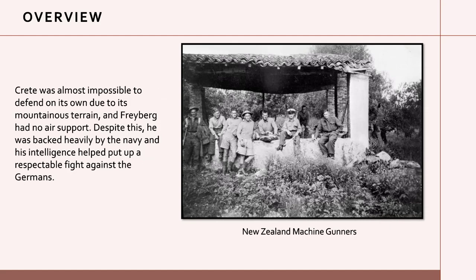Crete itself presented unique challenges for both attackers and defenders. It is the largest of the Greek islands, stretching across 260 kilometers from east to west, and its interior is dominated by rugged mountains, steep valleys, and narrow coastal plains. These features made it difficult to move troops quickly across the island and posed serious problems for communication and coordination. For the Allies, this terrain made it hard to organize a unified defense. For the Germans, it meant that once their troops landed, they would face an uphill battle, literally.